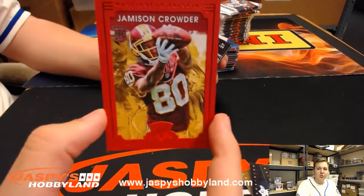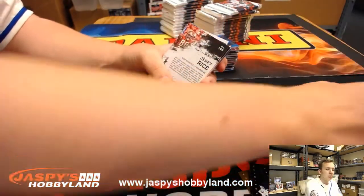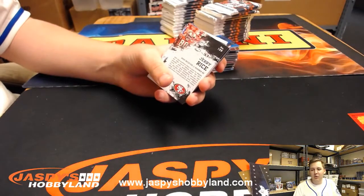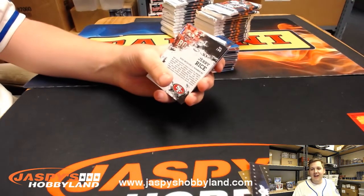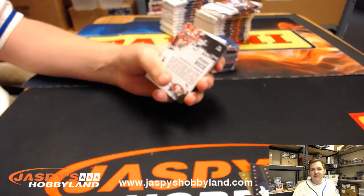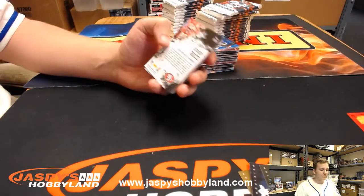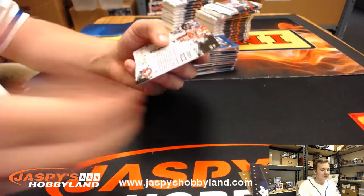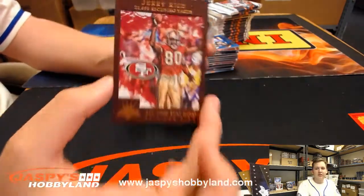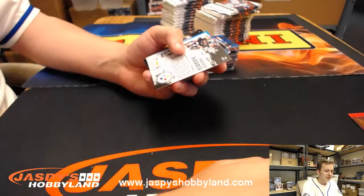We got Jameson Crowder, red border parallel. Oh, but you're 13? Yeah, I don't know if that'd work. I don't know any laws, but in a couple of years, we'll be here. What is it, 16 in California? That's not too far away. We started 3 years ago and it flew by.